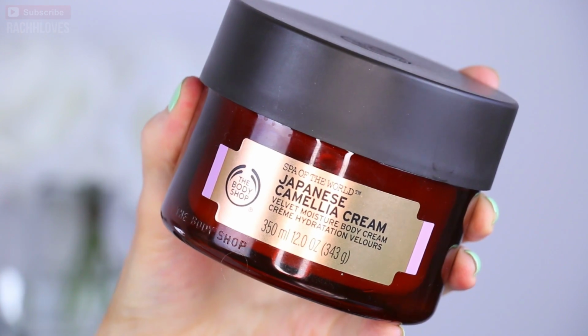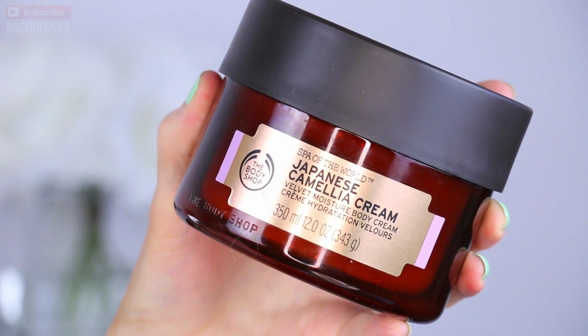Next up is a body cream, and this is by The Body Shop, and it is their Spa of the World Japanese Camellia Cream.